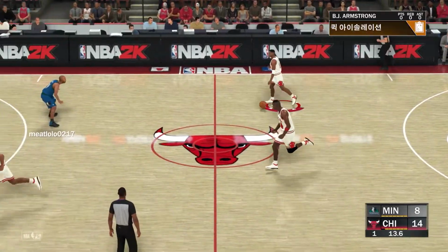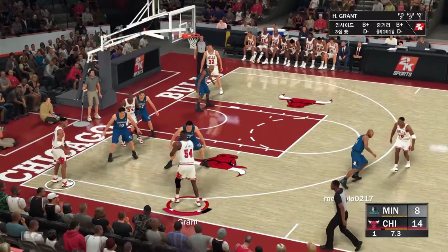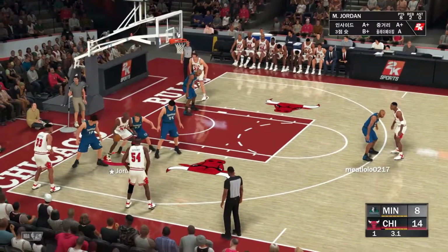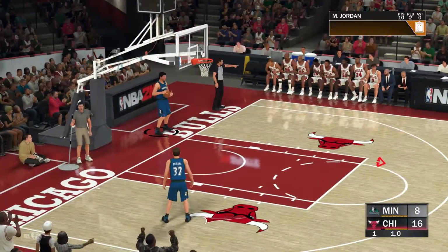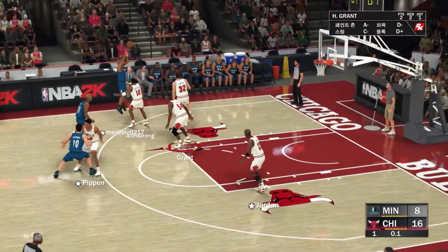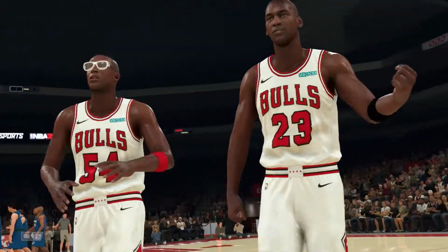Chicago leading by 6. To the wing on the left. Pass to Jordan. Over Hoiberg. Again, Chicago. And Scottie Pippen so good at surveying the floor. Like seeing him find the open man with those sweet dishes. And so it's Chicago, holding on to an 8-point lead heading into the break.